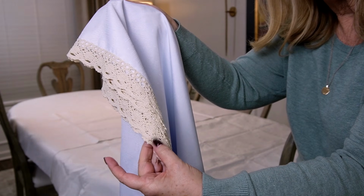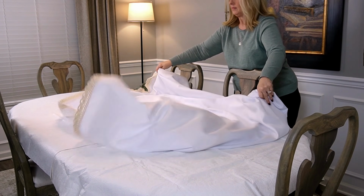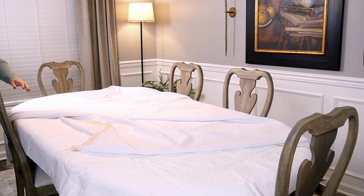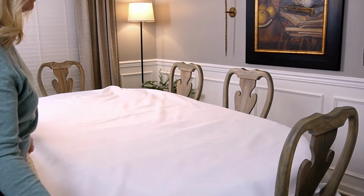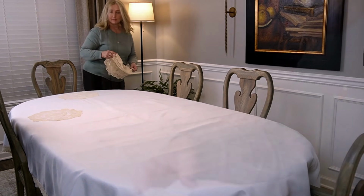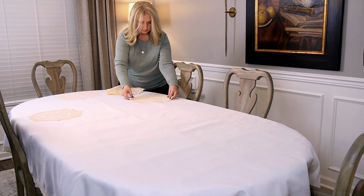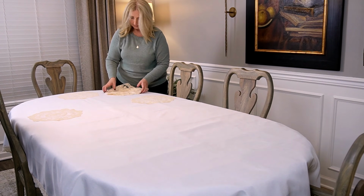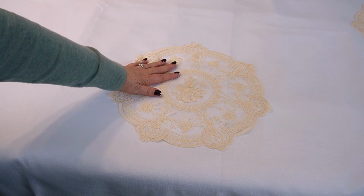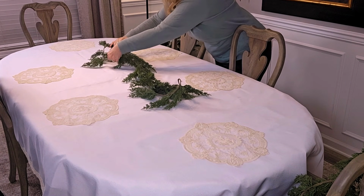I had this tablecloth on hand, and I thought it worked perfectly for the colors I used this year. It's white with an ivory lace hem. I'm bringing back the lace doilies to use under my plates. I'm going to keep the centerpiece simple, just layering in greens as I did everywhere else to keep things cohesive.